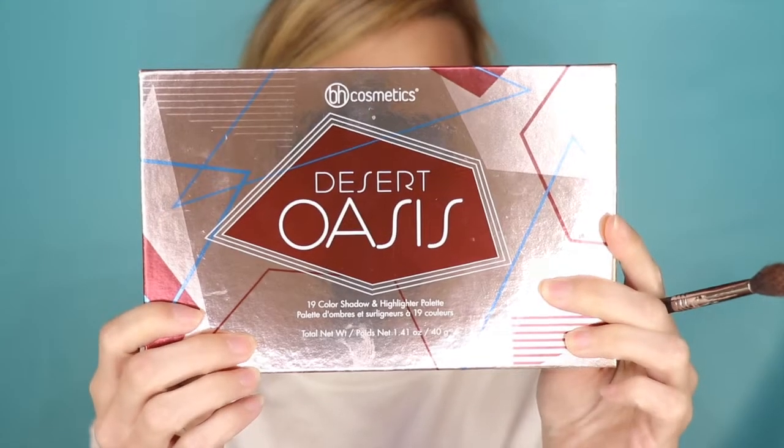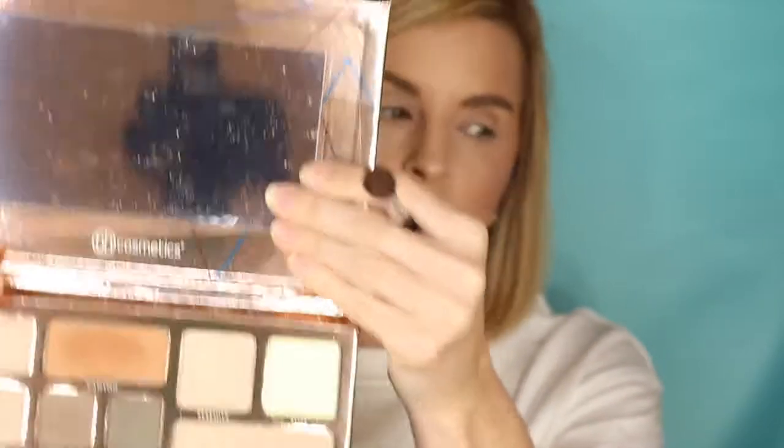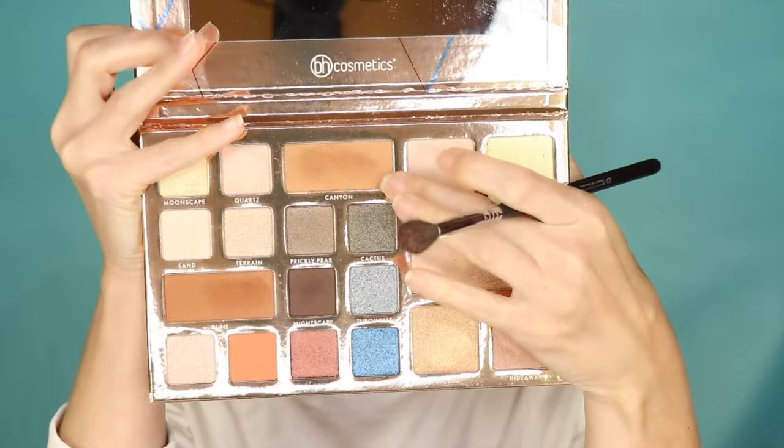I'm going to go ahead and lay down just a transition color to use with the Hank and Henry eyeshadows. I'm going to be going in with this Desert Oasis palette from BH Cosmetics. This is a beautiful palette. I picked this up at Ulta about a week ago, and I have been using it ever since. We're going to go in with Canyon right here at the top just to lay down a transition color. And I'm using a Sigma E40 brush, which I have just used to death. I love this brush. I need to buy 10 more of them.